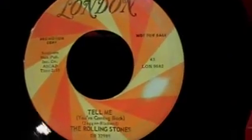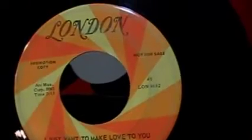This is the orange label London promo for Tell Me. You can see it says promotional copy, not for sale. And if you flip it over, it has I Just Want to Make Love to You, promotional copy.